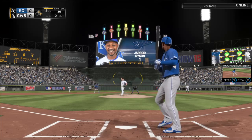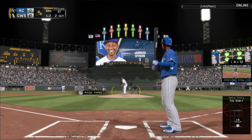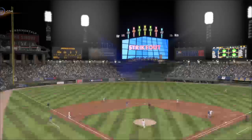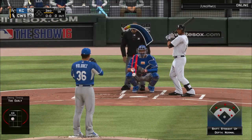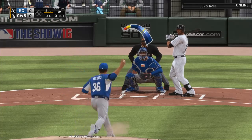Cobb comes set, ready with the 1-1 pitch. Now a swing and a miss, and he's behind 1-2. Got him swinging, and that will end the inning. Austin Jackson digs into the box in the bottom of inning number 3. For the White Sox, left fielder Austin Jackson.